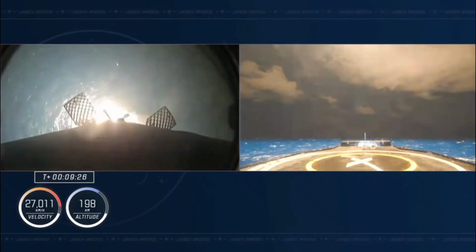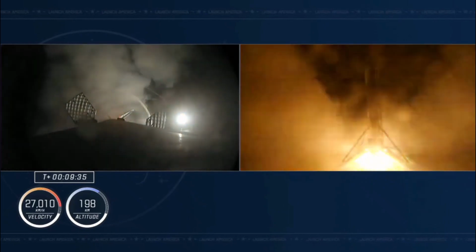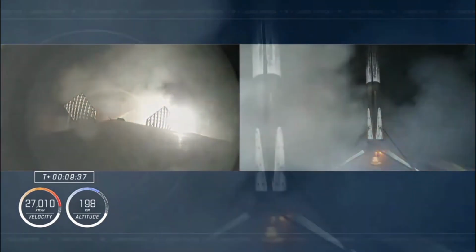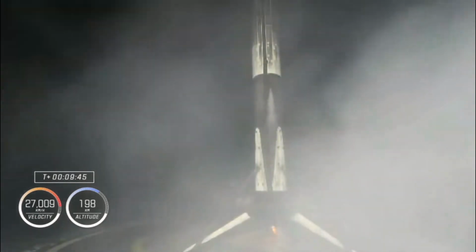Fantastic view of the first stage. Landing legs have been deployed, returning back to Earth for a 4th time. And just like that, a 4th landing as part of the Crew-4 mission. You can hear the applause behind us.